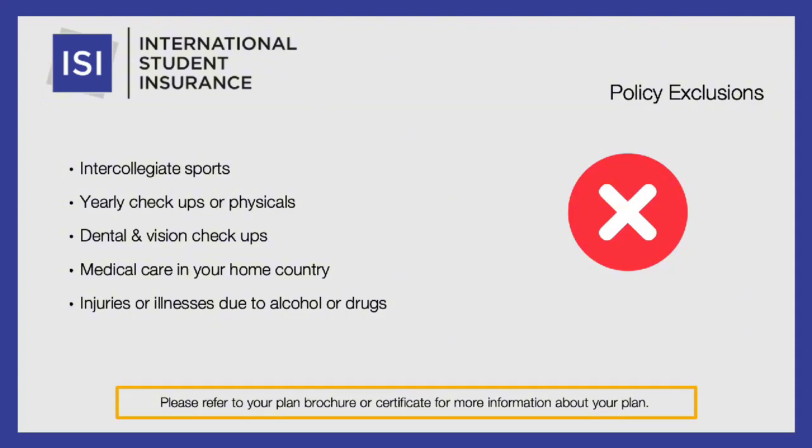A great example will be, as per the video that we saw earlier, dental and vision coverage isn't included in your plan. The plan does not cover routine or preventative care, such as annual checkups or physical examinations. That also includes immunizations, any sort of preventative care, meaning that you are not sick, you just went for a checkup, that wouldn't be covered. In simple words, you basically need to be sick or have some kind of illness or injury to use the plan, okay?